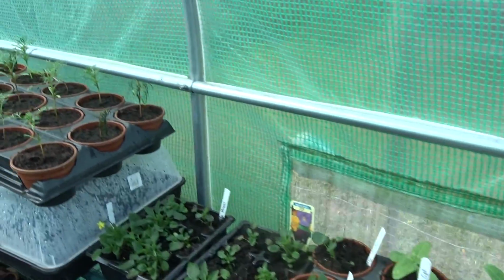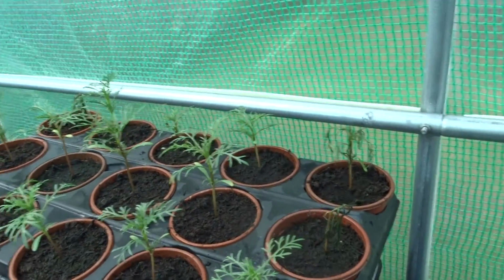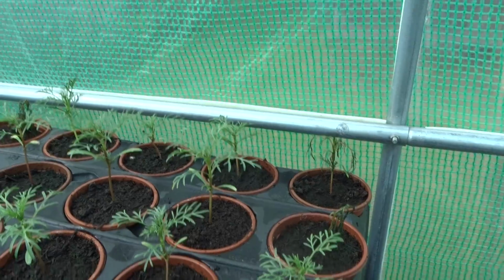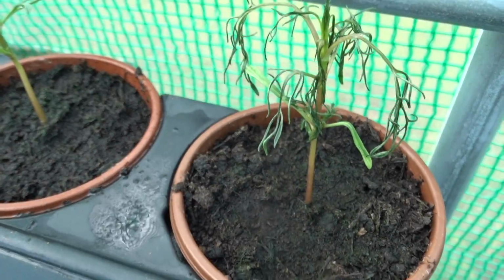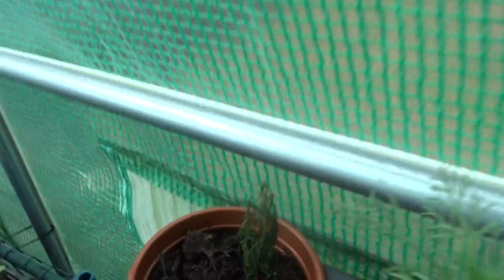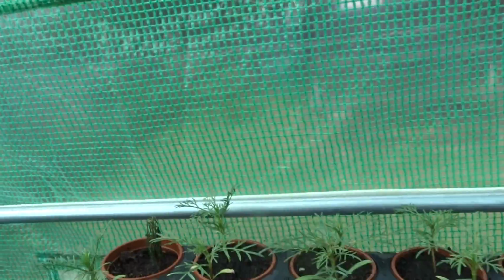Anyway, what I've got to report today is that unfortunately I've lost a couple of my cosmos. I've lost 3, and there could be more. Now, this is what the cosmos looks like when it's been caught by frost. There you are. That's what happens. It will kill it.